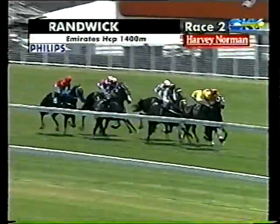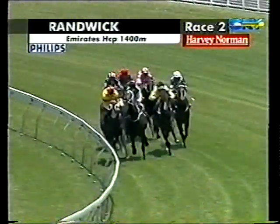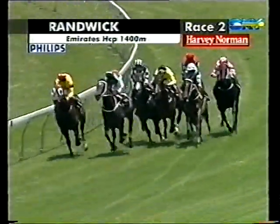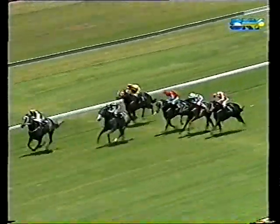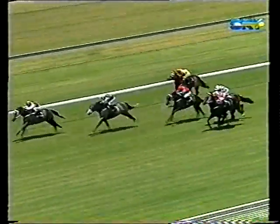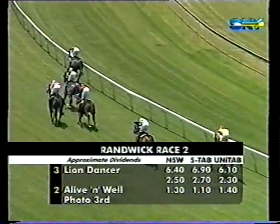500 metres to run here in the second at Randwick, and the leader Mukarina from the national capital is a length and a half clear. Second is Lion Dancer, popping off the fence to tackle Mukarina. Almost room for Alive and Well to come through, and he's outside as Moment of Fame and Music Land had a bit of a brush with View from Above, but Lion Dancer went to the front. Alive and Well's a length and a half second. Mukarina has dropped it, and then View from Above, Music Land and Moment of Fame, but Lion Dancer's giving plenty, and the favourite can't get near it, Alive and Well, and Lion Dancer easily from Alive and Well. Photo for third, Music Land with View from Above, and then Moment of Fame, Mukarina, and a distant last, Locked and Loaded.